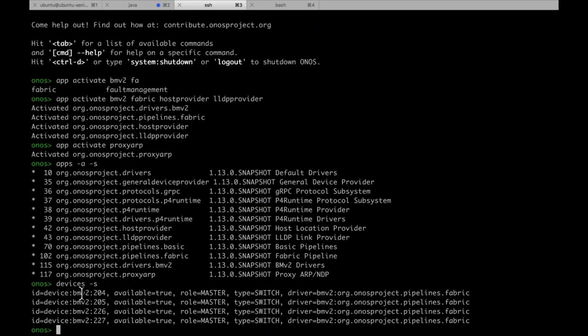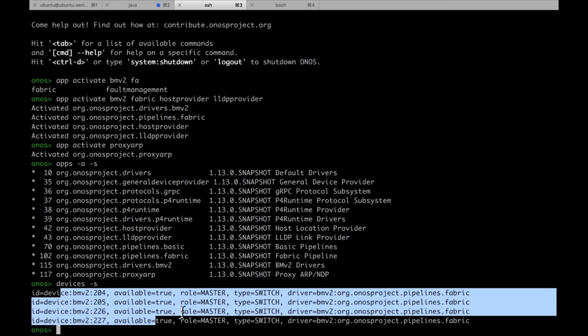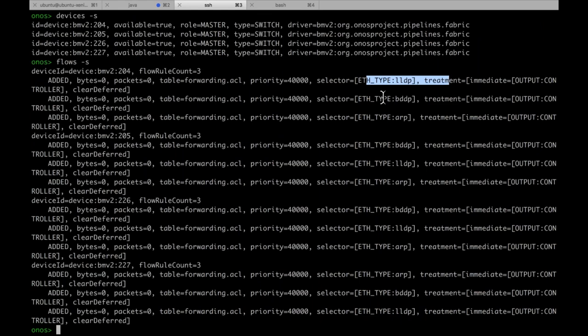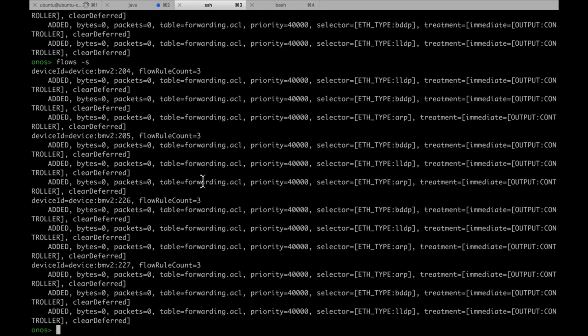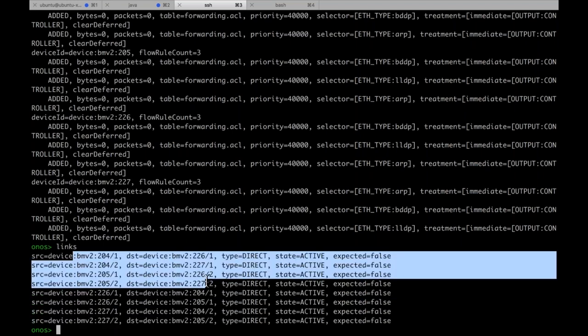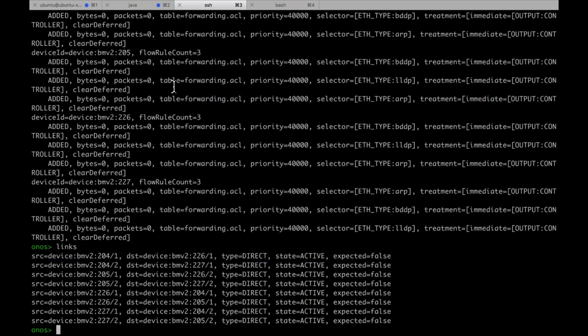Okay, great. So we can see there are four devices, and we can also see flows. We're trying to install LLDP, BDDP, and ARP. The selector is this, and they are punted to the controller. Okay, great, so you can see the links. This is a 2x2 leaf-spine, so we should have 4 bi-directional links, so it's 8 links. Also, currently there's no host because we haven't sent an ARP request.